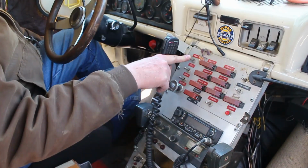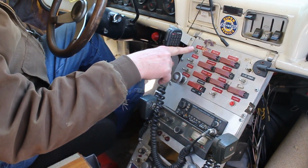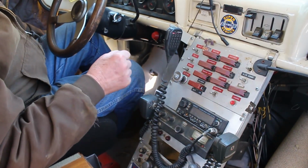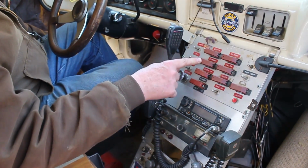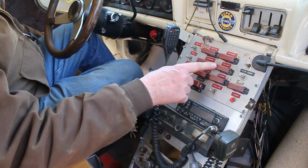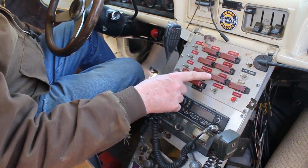That's because this truck is driven on the street on regular highways between rally stages, so it has to be completely street legal, so obviously you can't run these lights on the highway. And then the overhead rotary lights, the alley lights, the rear lights, both alley lights come on together.